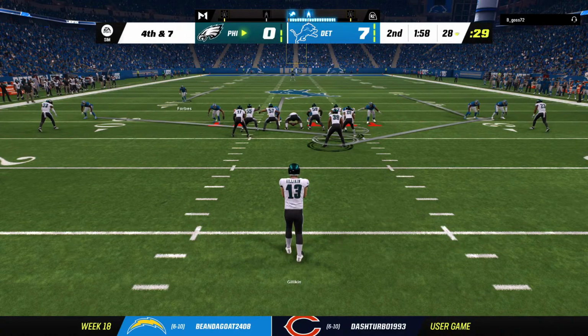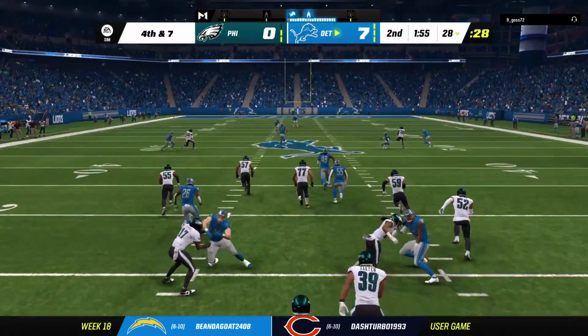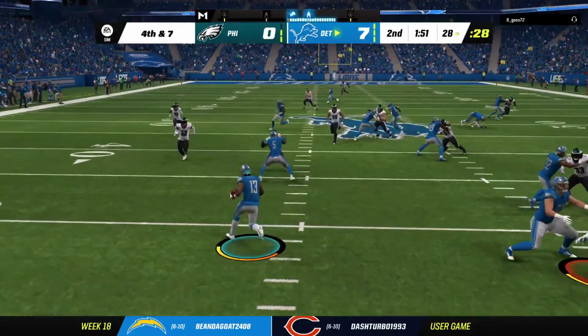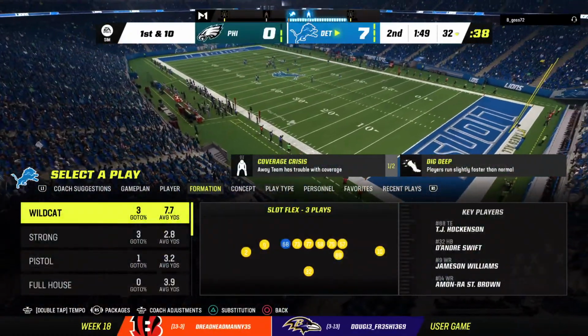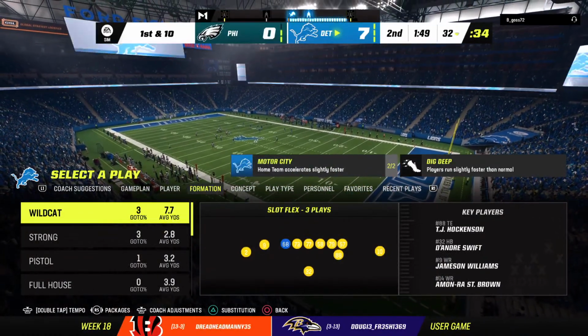Blake Gillikin on to punt here as he'll send this one away. He's been a busy man here in this first half as he gets it away. It's taken to the 26. It'll go as a 42, make it a 43-yard punt. 6 on the return. And it will be 1st and 10 as they take over.